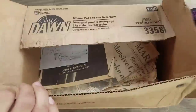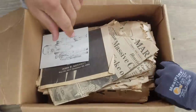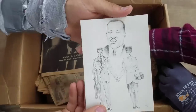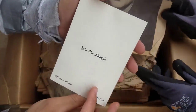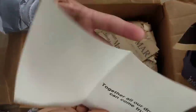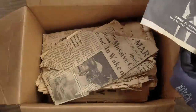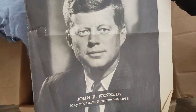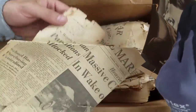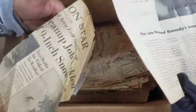See what we got in this box? Open her up. Oh, we got packaging supplies. Except. You got old paper. Do you know who that is? Is that Martin Luther King? 1963. Join the struggle. I bet you this is Martin Luther King. Yeah, this looks... That's totally MLK. Yeah, it is. Yeah, JFK. A lot of people love to collect these old clippings. And some of them sell on eBay.